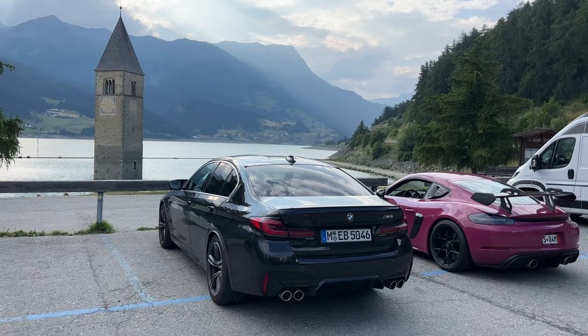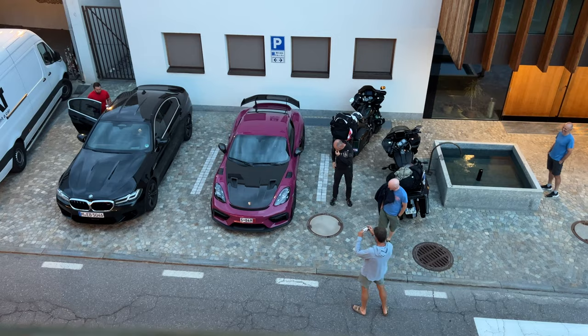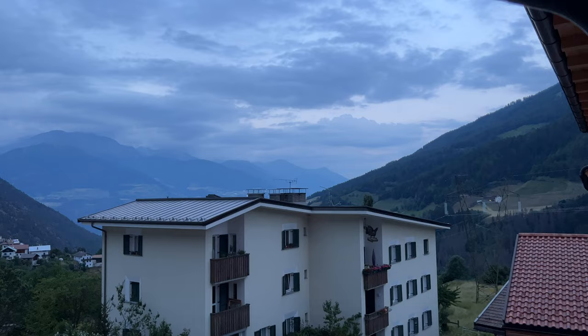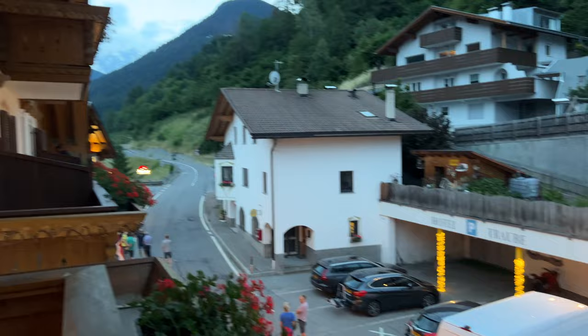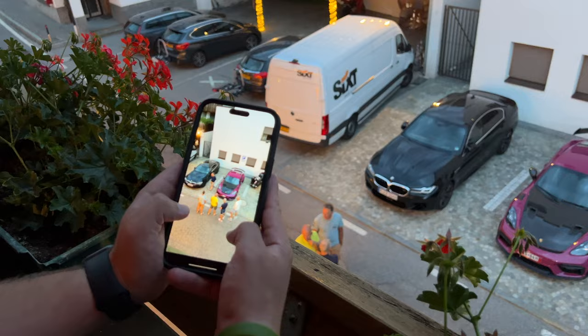What's with these little tunnel things? We're going to Stelvio Pass, turn right. We're getting spotted at the hotel. Look at our hotel view, the balcony in this tiny little town next to Stelvio Pass. These guys are checking out the GT4. Apparently there's a crowd around the car. Oh, they left. That's what we do at Commerce Gate anyway.